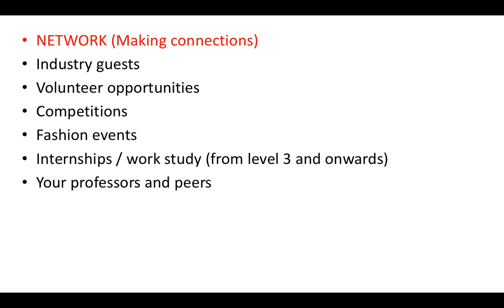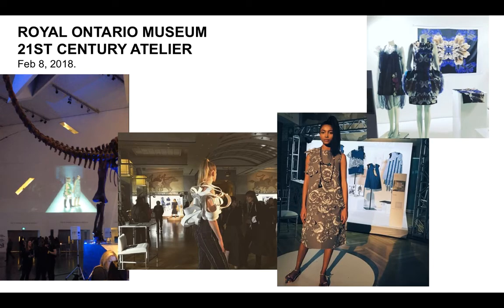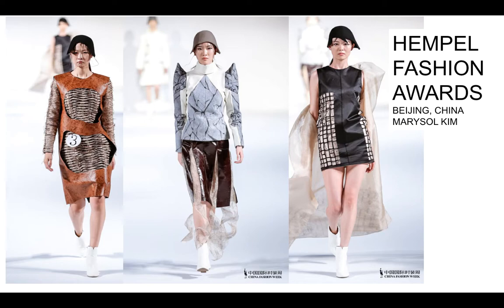During the program, you will also network and make connections with industry guests, volunteer opportunities, through competitions, through fashion events, through internships and work study, and also with your professors and peers. Some of the events we normally take part in is Fashion Art Toronto, where we show student collections, and the Royal Ontario Museum. Here's an example of a curated event we did. Some of our students have their own businesses as well. Here's an example of Ronald Tam's work that was featured in Vogue Italy and London Fashion Week. Some of the competitions that students can participate in are Hampel Fashion Awards in Beijing, China, and many others.